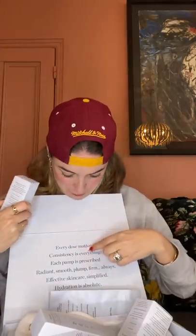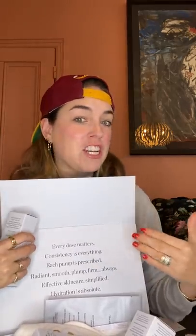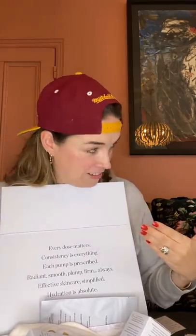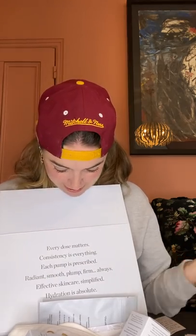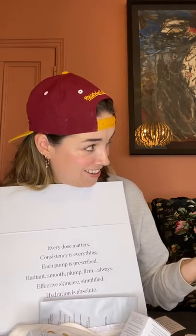This sounds gorgeous. Every dose matters. Can anyone else read upside down? I'm actually really good at reading stuff backwards and upside down. Right, so I'm looking at this upside down. Every dose matters, consistency is everything. It's prescribed. Do you know what? This is really random.